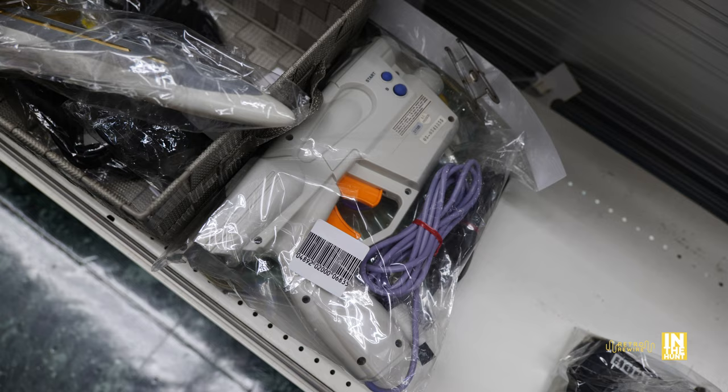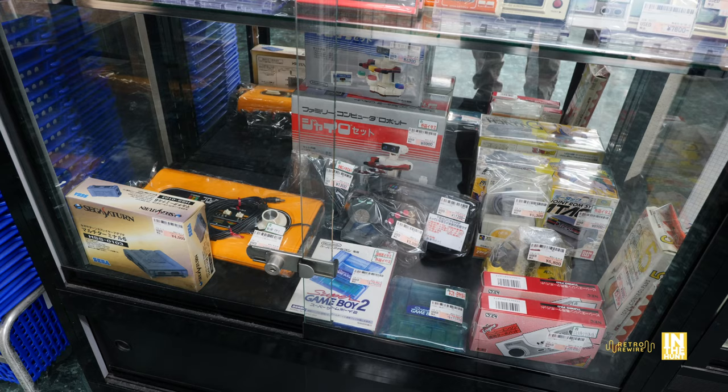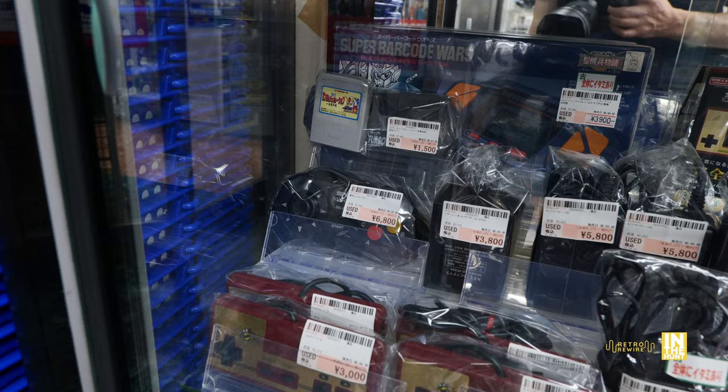But we have, what is this, Dreamcast light gun. And then this is just a little sign saying to ask the staff, because they do have a little bit of a crude security on those pegs. And then we have this showcase. Look at that, a Game Gear for 5,800 and a Neo Geo, what is that, a controller for 6,800 yen.